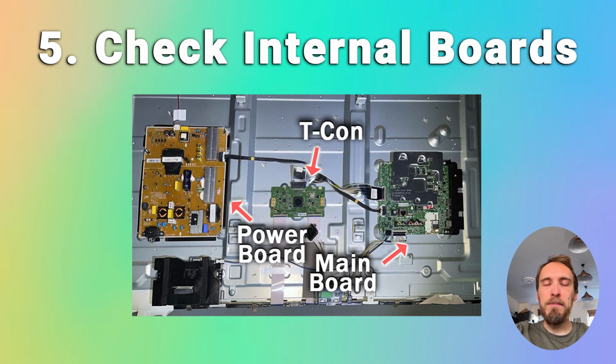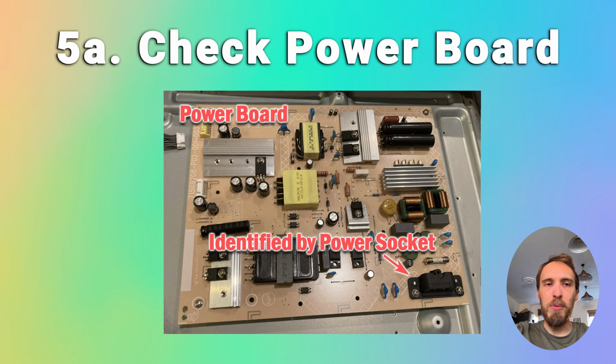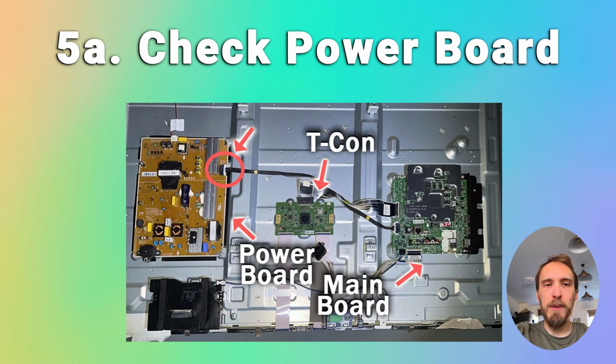So if you've tried that and your picture is still off, then have a look at the power board and we need to try and localize where the problem is, whether it's with the power board, the T-con, or the main board. So first of all, unplug your TV, and then with all of the other cables plugged in, unplug the single cable that is linking the power board and the main board.